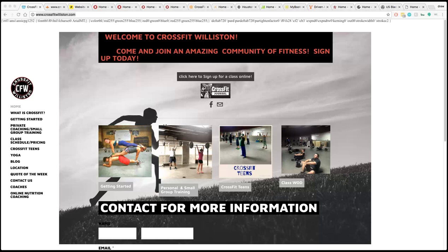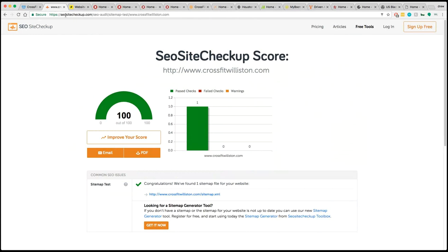So some things on the back end that I want to show you, some tests that you can run on your current website that I run on every single site demonstration that I show. The first one, you can go to SEOSiteCheckup.com. What this is going to tell you is whether your website does or does not have a sitemap. A sitemap is what Google looks at to see who you are, where you're located, what you do, services you provide, who to put you in front of.